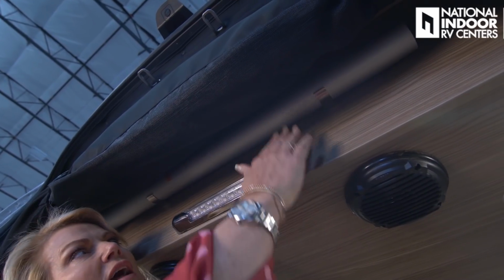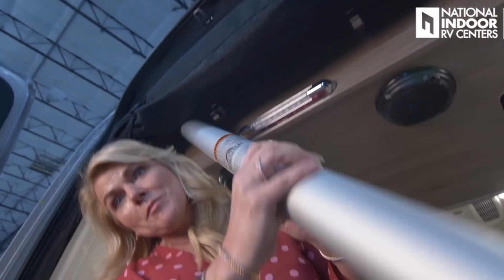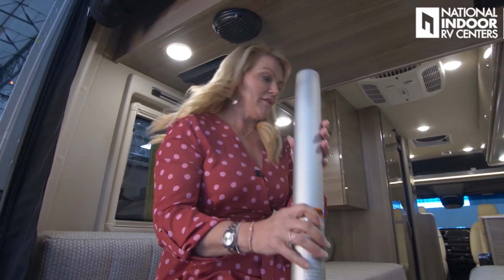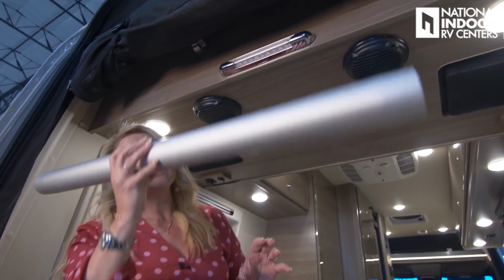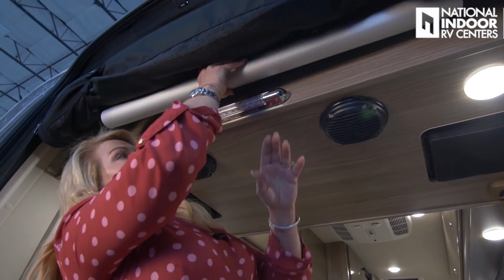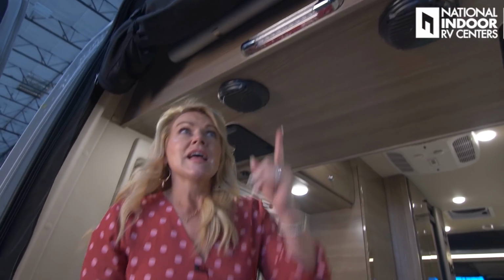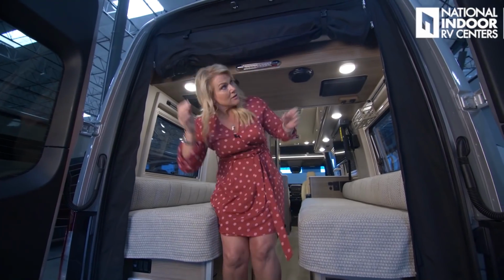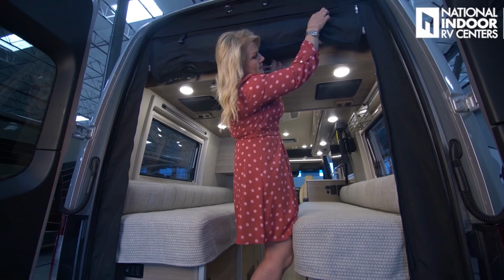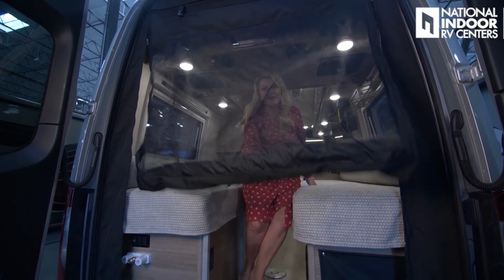Right above our light, we've got the storage for our table leg for the back area of the coach. I showed you how that worked a little earlier, but you've got a nice place to keep that, which is really handy. I love that Winnebago has a lot of that. Now I'm just going to demonstrate the screen door again. This is a feature that I really like. Super easy to do. I'm going to let it roll down.